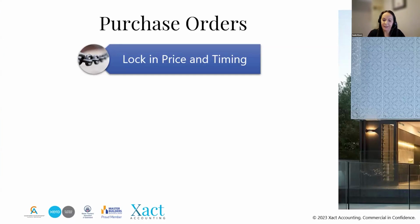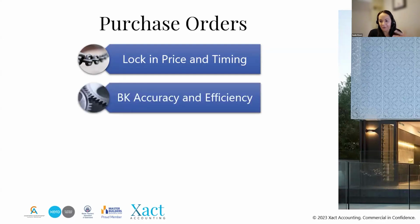And it's a really good habit to get into, because you lock in the price with your supplier and the timing of the delivery of the goods, or when a subby needs to do a job for you, but also it makes the tracking of the jobs correct. On that purchase order, exactly which job it relates to. And with purchase orders, you can also plan your cash flow better. I always say to people, if you know what's going to come in and what's going to go out in the next month or so, you can plan your cash flow better. So purchase orders is definitely good practice, and it's more accuracy and efficiency.